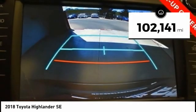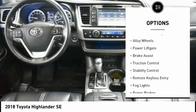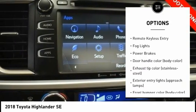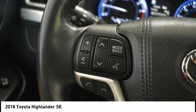This vehicle has less than 105,000 miles. Here are some of this vehicle's great options. Tire pressure monitoring system, electronic stability control, alloy wheels, power lift gate, brake assist, traction control, stability control, remote keyless entry, fog lights, power brakes.